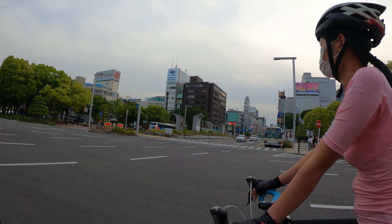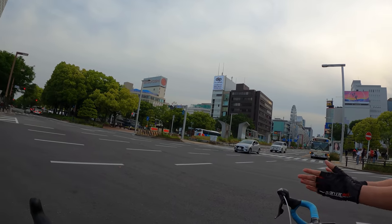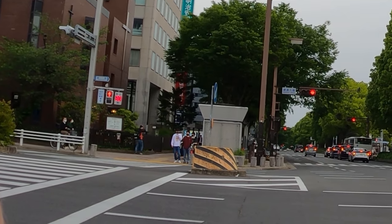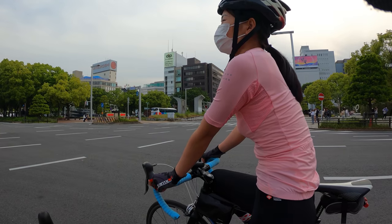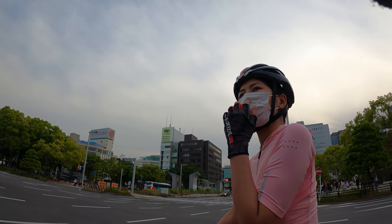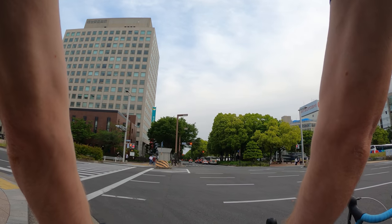There's the Ferris wheel again. Oh, that's fun. They got a counter over there with the number of seconds until you cross, so you know exactly. 20 and 15. 5. Not yet. 5. And 0.